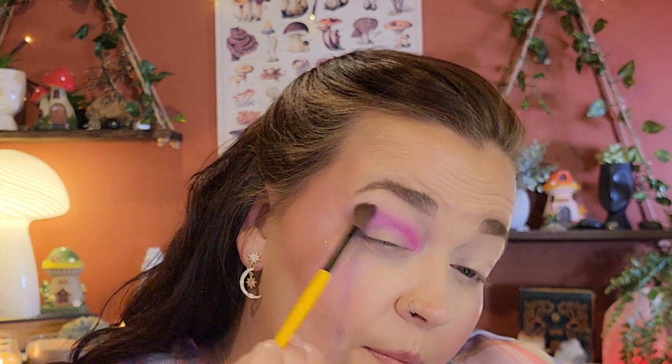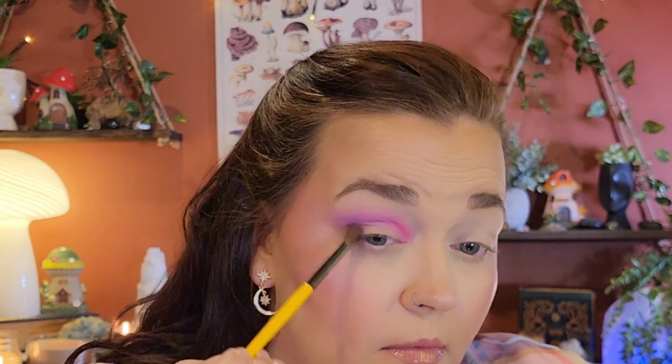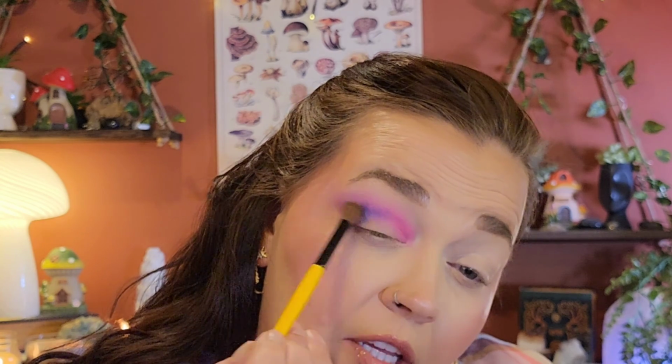But I'm just going to work this in the outer half of the crease and slightly blend it out as I go. So far, so good. These are blending very nicely. Then I want to go into this shade right here called P.S. I Love You. It reminds me so much of the ColourPop Prance liner. It's like a really pretty cool tone blue. Like, look at that pigmentation. It's freaking sickening.